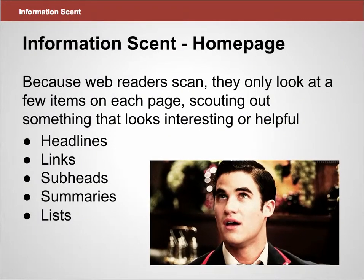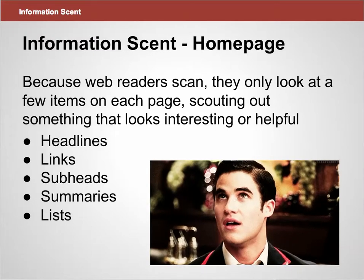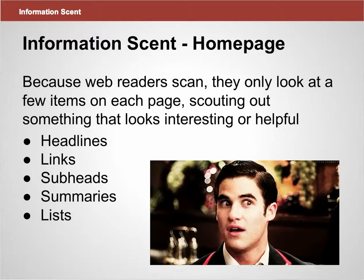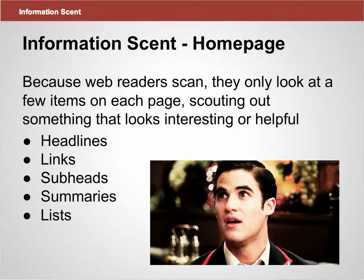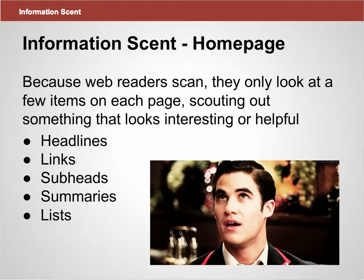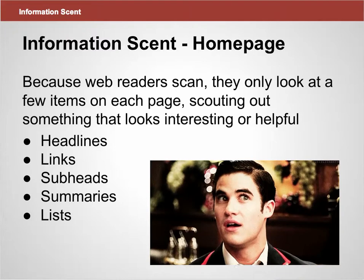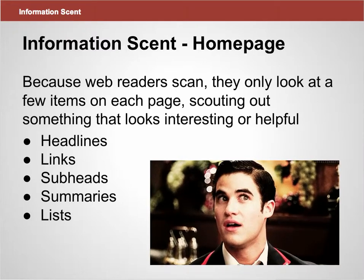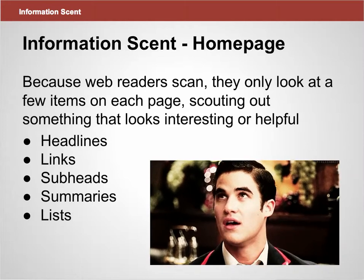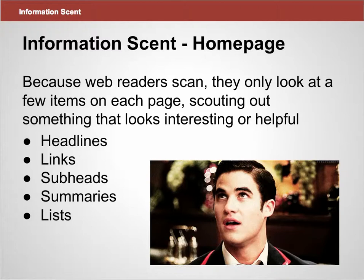And when people scan in this pattern, what they're doing is looking for an information scent. They're doing information foraging. So you need to leave an information scent, something that lets people know what the page is about. So the home page of your site should have a very heavy information scent. Because web readers scan, they only look at a few things. They're only spending 6 to 8 seconds looking through that information scent to try and determine if what they're looking at is what they want. So within 6 to 8 seconds, you need to yell at them, "This is what you want."